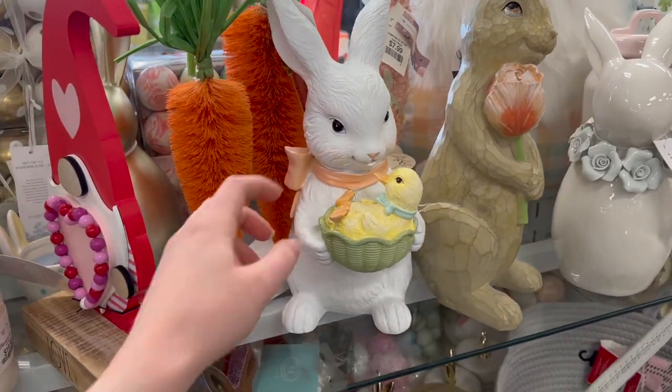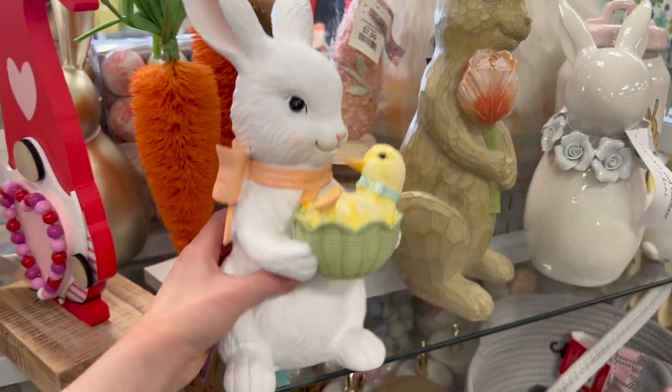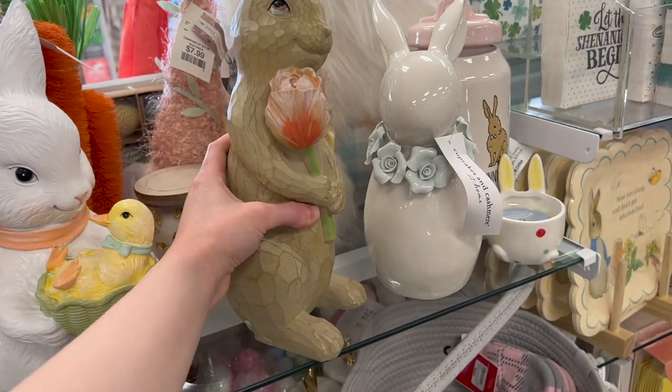They've got these bunnies right here. This one's holding a little chick in a basket. I think that's super cute for $12.99. And this bunny right here is going to be $14.99.